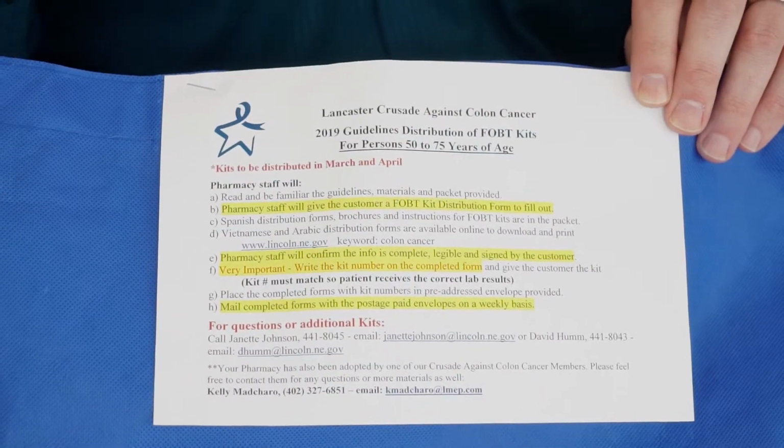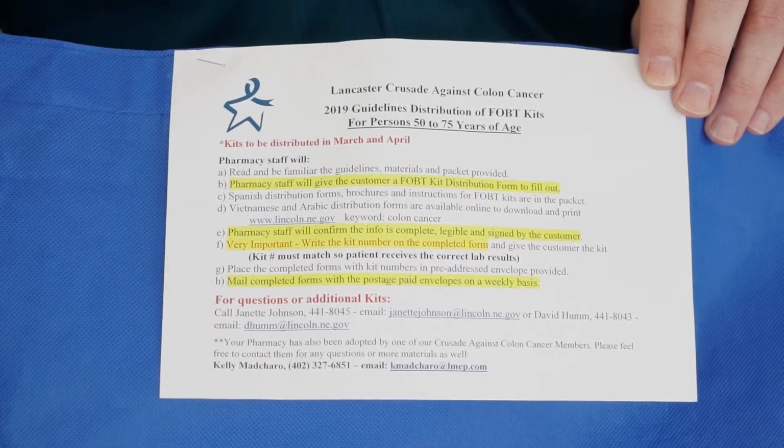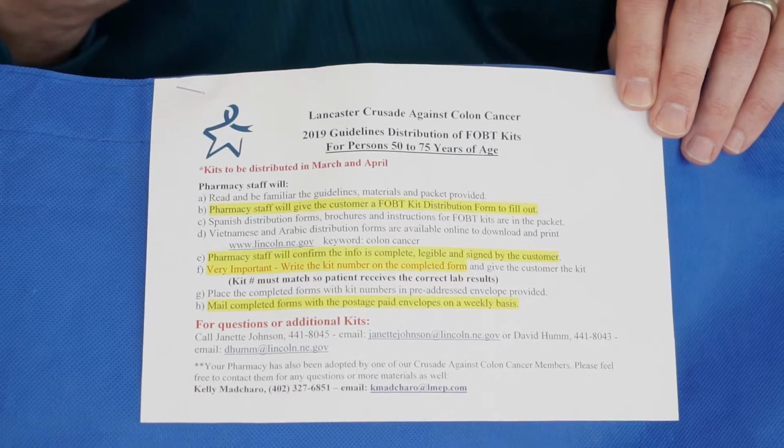So that's really all that's in the kits, or these resource bags. Again, this is a go-to that explains what I just went over. There is contact information, mine and other staff here, and also of our Crusade members. One member has adopted a pharmacy, so your pharmacy has been adopted by one of our members, who will be checking in with you once a week to see if you need anything, if you have any questions, and also to remind you to turn in the completed forms.